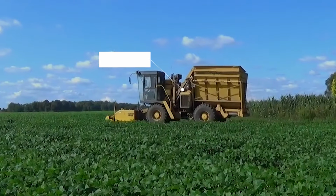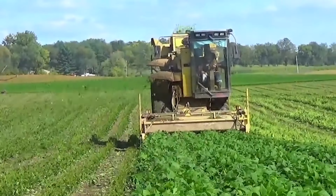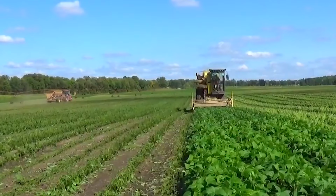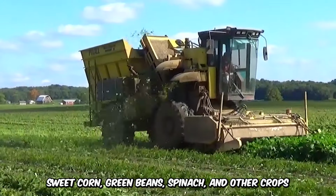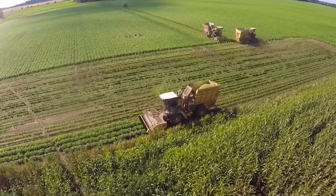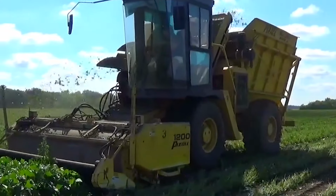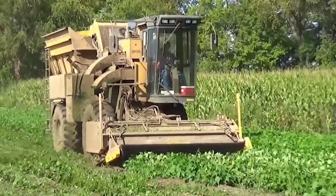This Oxbow Spinach Harvester 2530 has one of the most insane harvesting capabilities, like exceptional maneuverability and adaptability to a wide variety of crop harvesting applications. It provides a great solution to the harvesting of vegetables, sweet corn, green beans, spinach, and other crops, featuring an efficient dual-stage cleaning system, a four-wheel drive, a compact design for easy transport, and an articulated chassis steering.